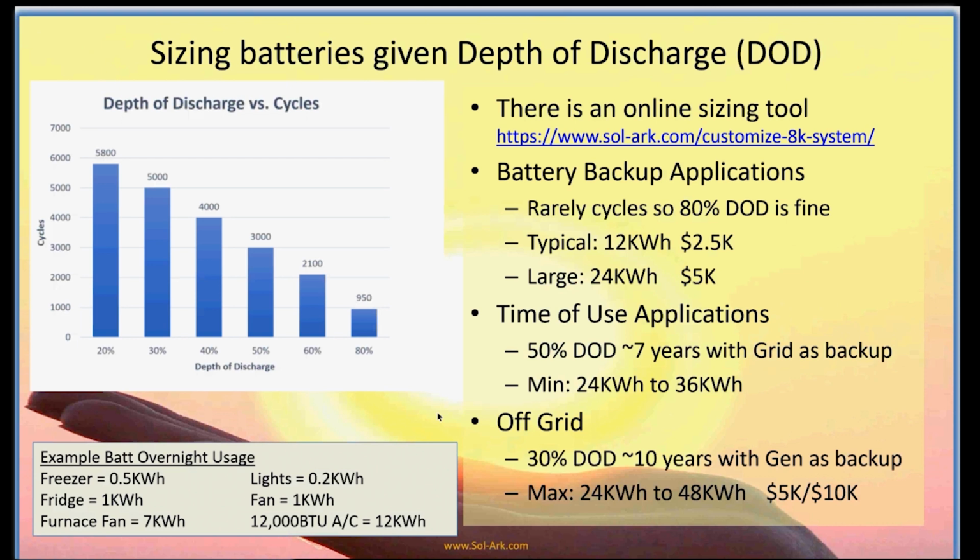Okay, so in terms of sizing the batteries, whether it's lithium or AGMs, and in this case we're talking about carbon AGMs, the number of cycles will depend upon the depth of discharge. So I showed you that. Anyway, we have an online sizing tool that can help you customize a system. You're really sizing the batteries for what you want to power at nighttime, and whether you're on-grid or off-grid.